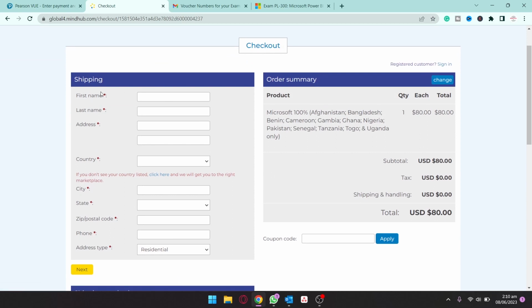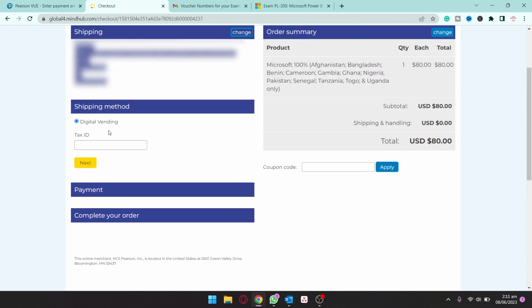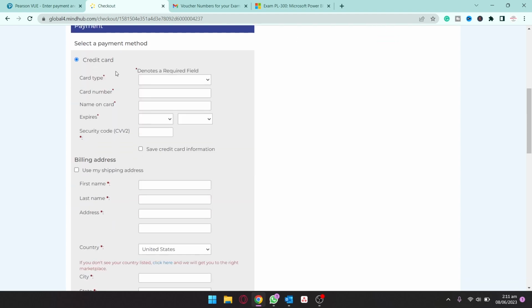Here you need to enter your basic details, like your first name, last name, address, your country, city, zip code, etc. Here you need to add your tax ID. So if you have any, you can type it. In my case, I do not have any tax ID, so I'm just going to leave it blank and press on next. Here are your payment options.